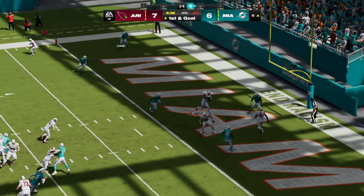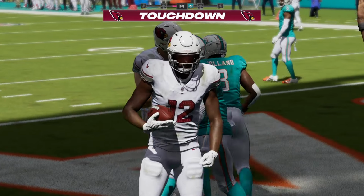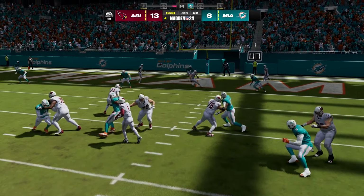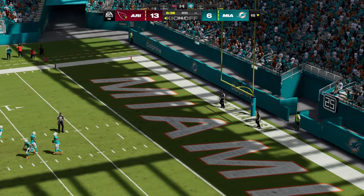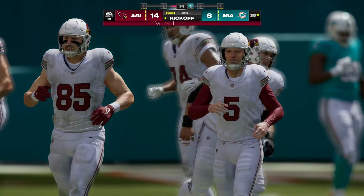Nice completion there. He's got his man. It's caught in the end zone. Touchdown, Arizona. Zay Jones with his 2nd touchdown of the afternoon. And the Cardinals get an important score there to extend their lead here in this 4th quarter. Now Prater to add the PAT. And it's up. It's good. Our score 14-6.